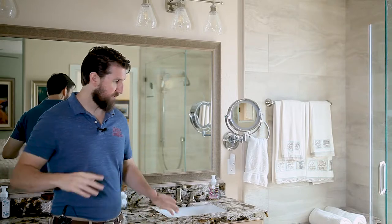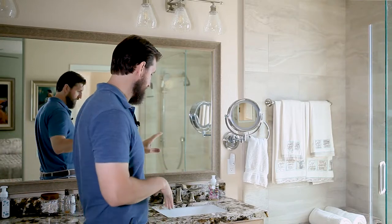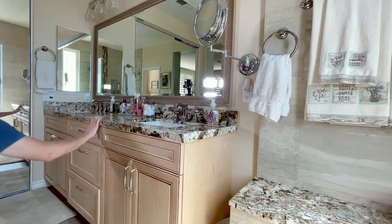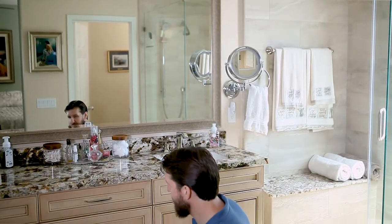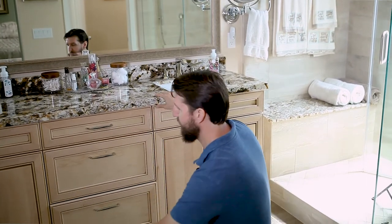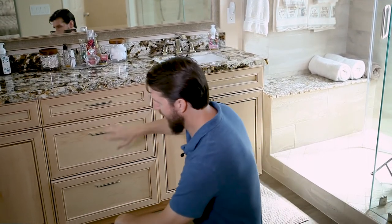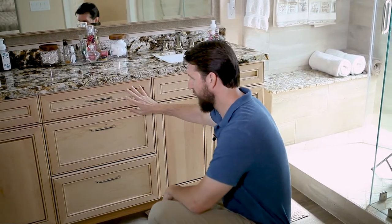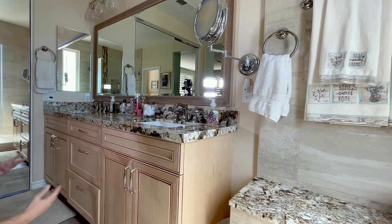In the bathroom space, we have a new cabinet. We went with a center drawer. These are actually three separate boxes. So we have one box with three drawers, and then we have the two sink cabinets on both sides. This cabinet is called Yosemite from Canyon Creek, and the finish is called Dune. So that's a really light, natural finish that we have on these cabinets.